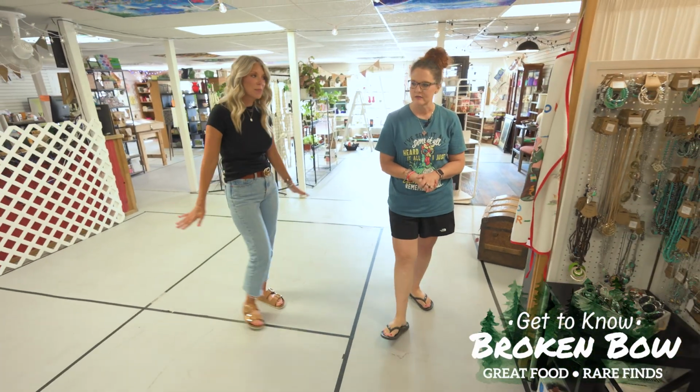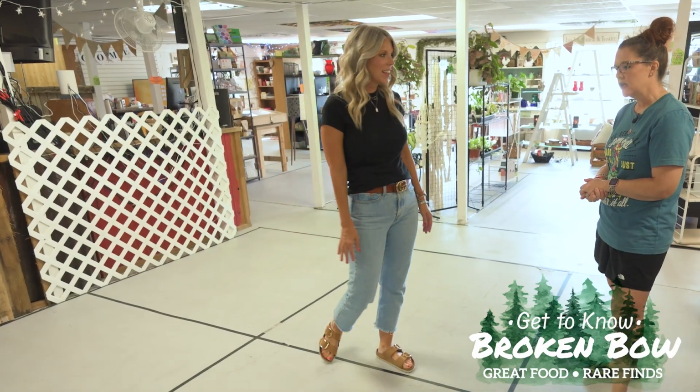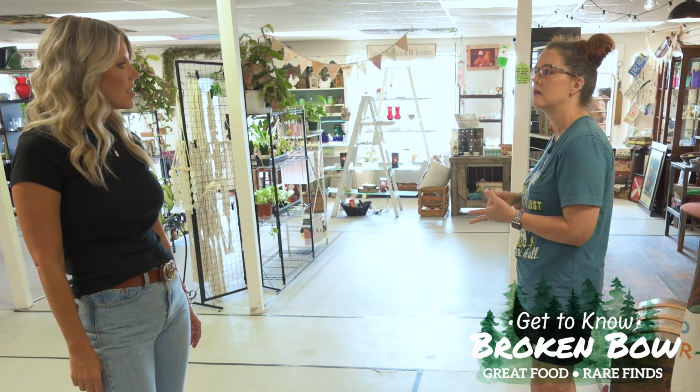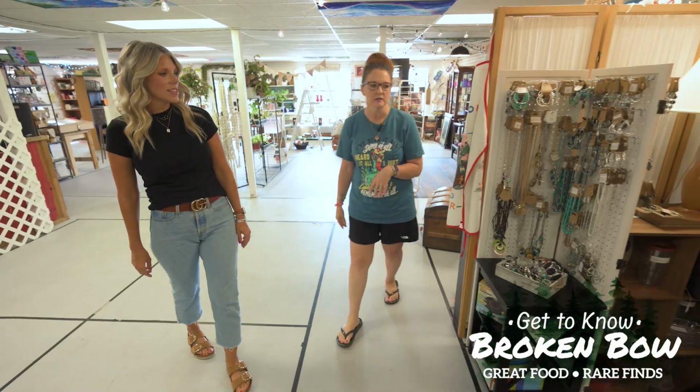Okay, yeah, we have a lot of girls' space. Yes. But we have vendors that are actually moving into those spaces. I have a couple of guys that are going to move into this booth down here that have sporting equipment, hunting equipment, fishing stuff. So they're going to be here hopefully in a few weeks.